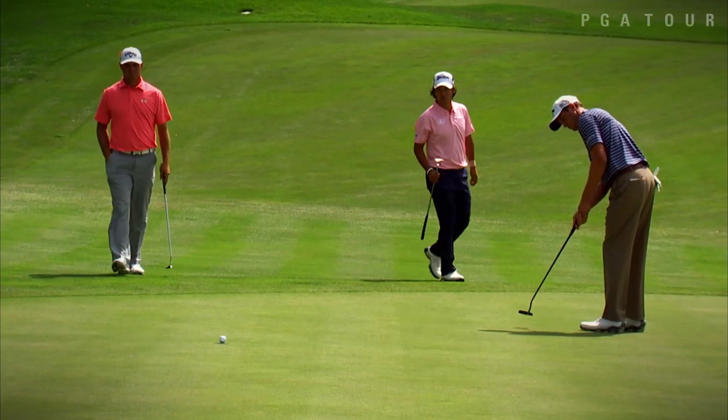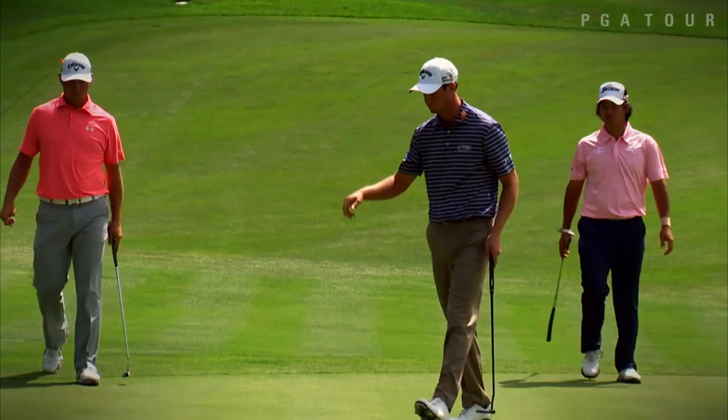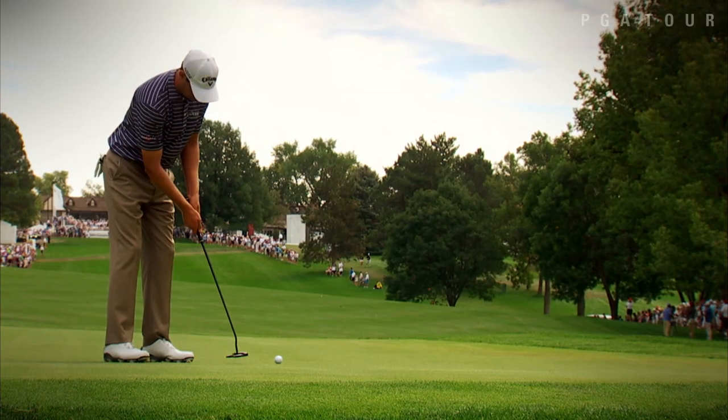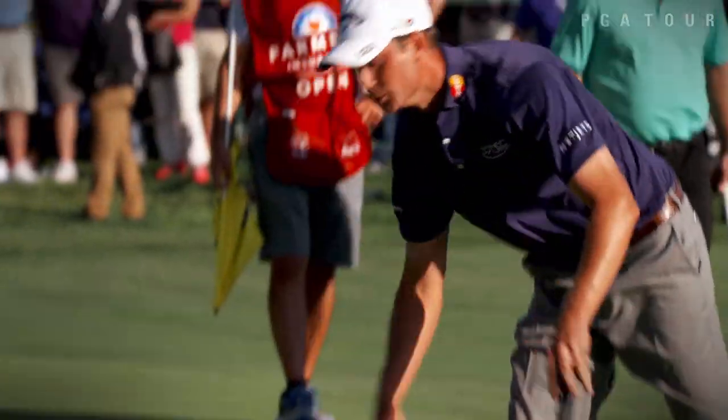That's the biggest equalizer in golf. It's the club that can win you golf tournaments or lose you golf tournaments. The putter is the most important club in the bag, and it's the one I want to fall in love with.